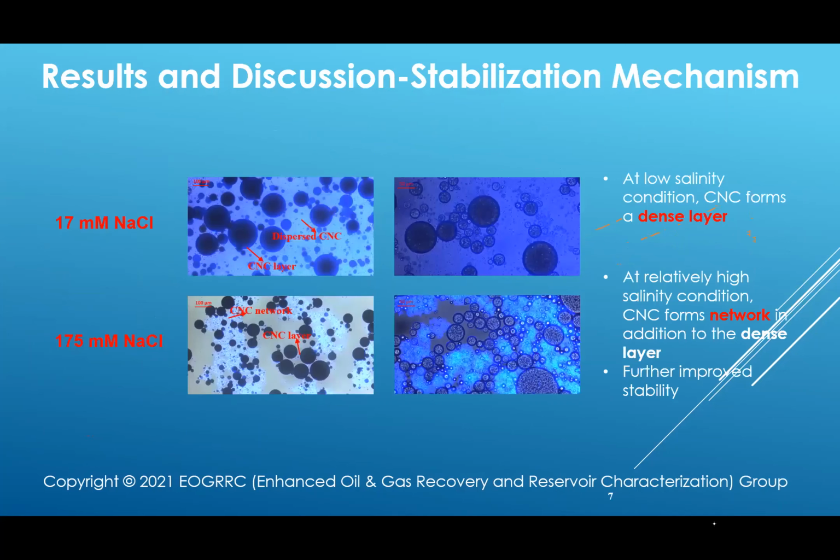The emulsion stabilization mechanisms of CNCs were studied microscopically under both low and relatively high salinity conditions, the low salinity being 17 millimolar sodium chloride, and the high being 175 millimolar sodium chloride. Microscopic images show that at low salinity conditions, some CNC particles were able to adsorb onto the water-oil interface and form a dense layer. At a higher salinity condition, the CNC particles still form dense layers around the droplets, as can be seen in Figure 5b.